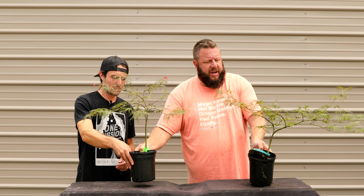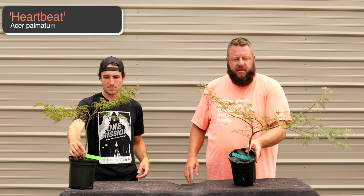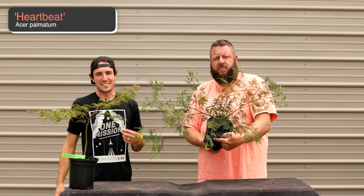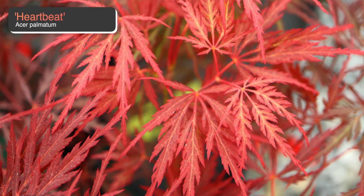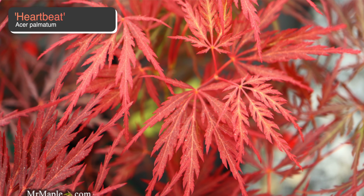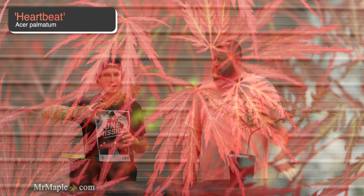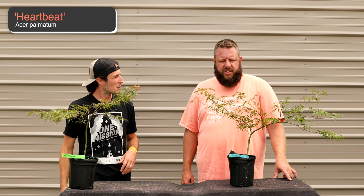All right, guys, we are bringing back a fan favorite for lace leaves. We've got Acer palmatum Heartbeat. This is a heavily dissected red. I think my favorite part of Heartbeat is the wheel spoke leaf. They are not only dissected, but very spaced and maintain that spacing all the way around, very much like a wheel spoke. Oh, it's a great observation.